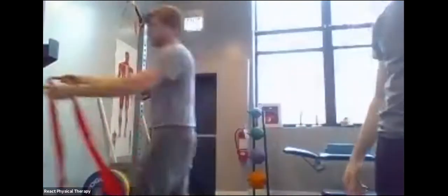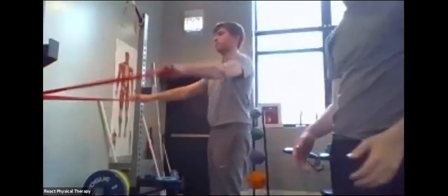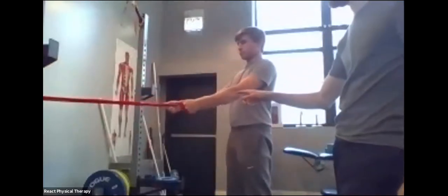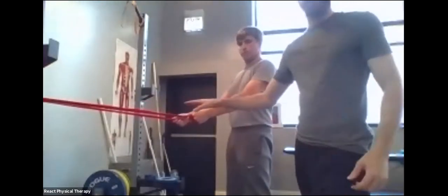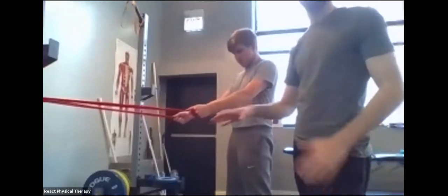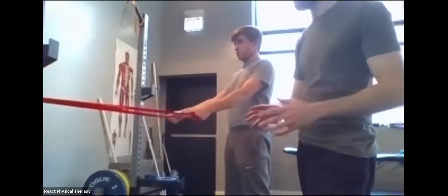So hopefully you have a band at home. Exercise bands tend to be pretty common, especially if you've worked with us before, you probably have gotten an exercise band. But if not, I would recommend finding some kind of band to use at home. They're so versatile. You can use them for so many different exercises. I'm just going to show you one today, but you really can do a lot with them.